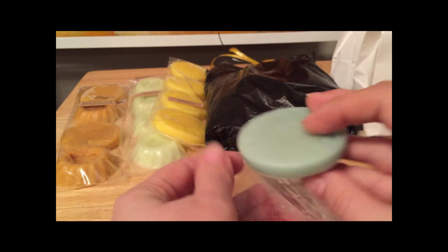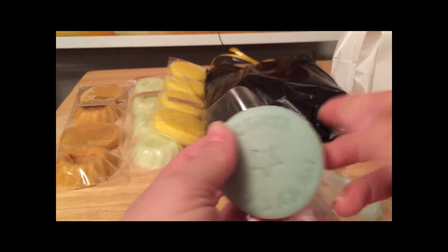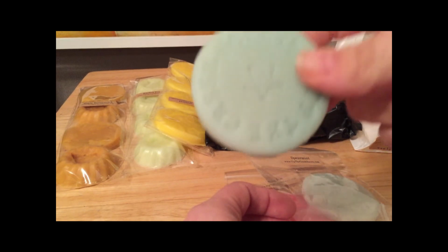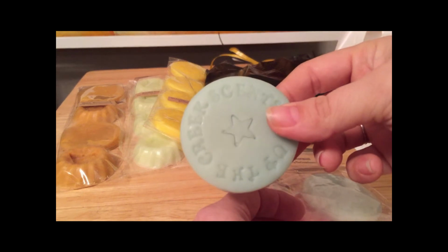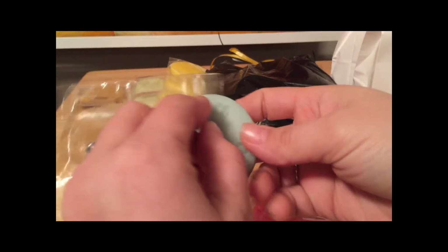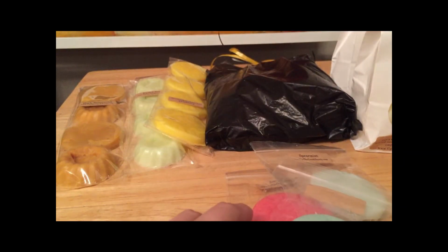I didn't bother looking up the scent descriptions of the samples, of course, because I'm too lazy. But zucchini bread, that's pretty standard, and that's really good. That's a slightly spicy, but mostly sweet zucchini bread. I like that a lot. And I'm excited to have a spearmint.